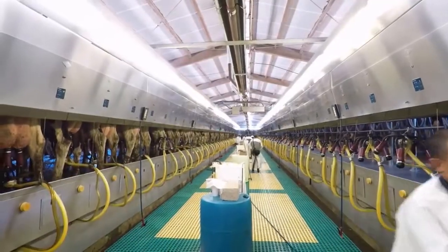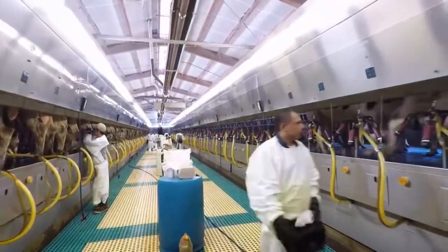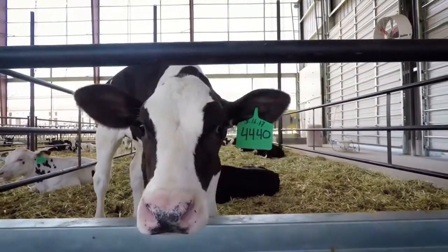At first we just milk cows. Then we started to look at raising our own heifers. We got them as close-ups, and then we just kept moving down the chain until we got to the last piece, which is the babies. And that's why I looked at this.